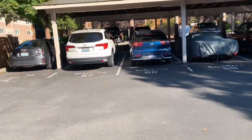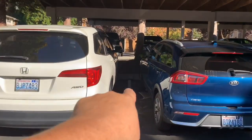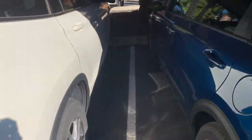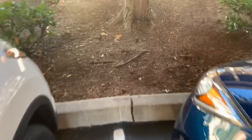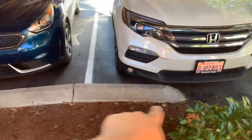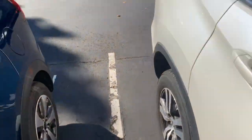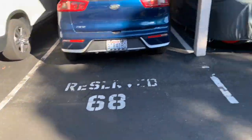The previous bid, I did a little bit of asphalt repair back here, a little bit of curb repair. You can see it lifted right here. So we would fix this section of curbing, then fix this asphalt. That's in front of 68 and 67.